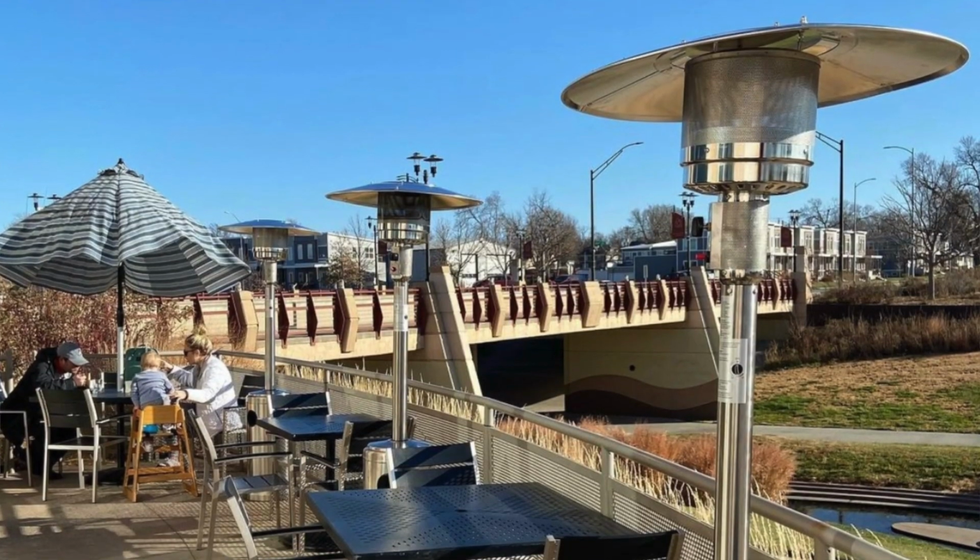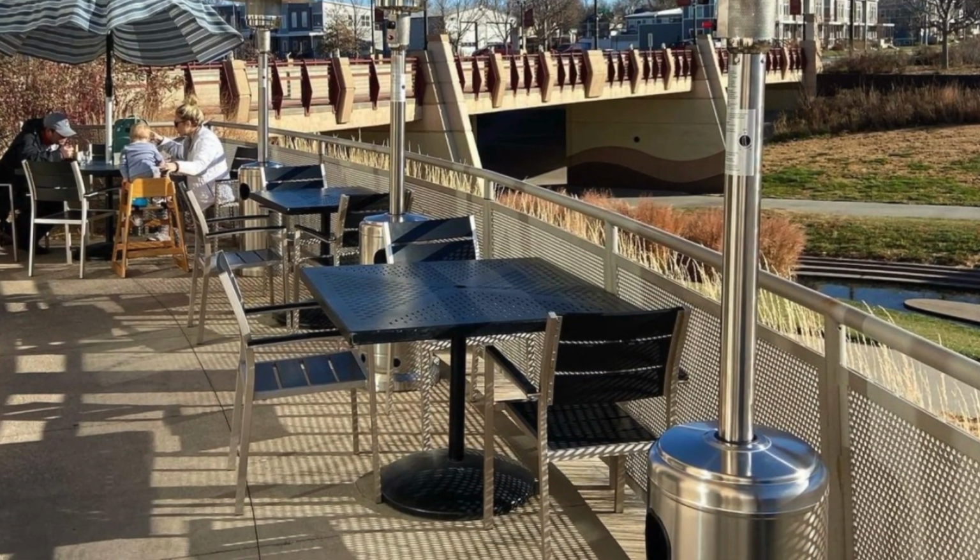Their food is amazing, but they also have a really cool patio that overlooks the bike path, so you can get some really good people watching in as well. But really good spot for Sunday brunch or just breakfast or lunch any day, or just go hang out and have a cup of coffee there as well.